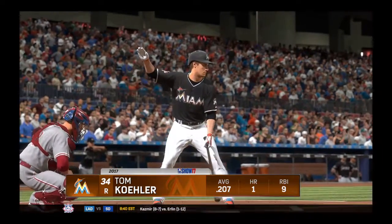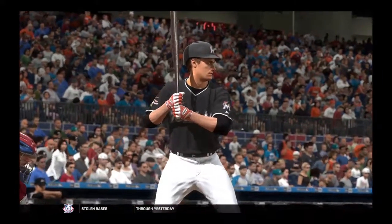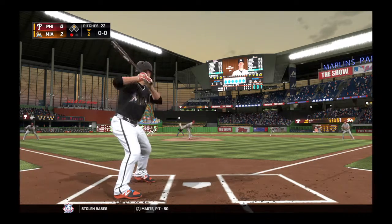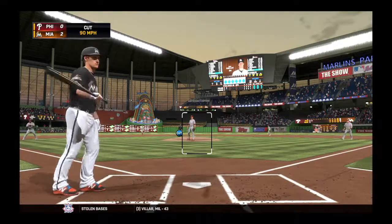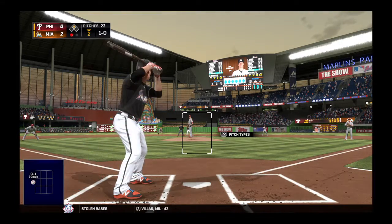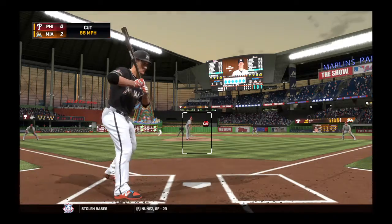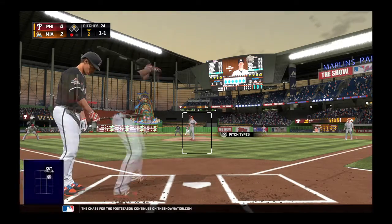Ready now, Tom Kohler. And with a runner already in scoring position and one away, he is likely not to be bunting here. And that's inside for a ball. 1-0. The 1-0 delivery. Takes a look at one catching the outside corner.